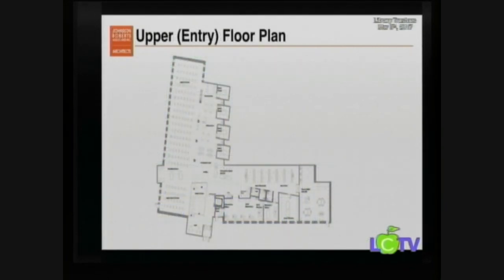So this is the upper floor plan. You walk directly into this from the parking lot. There's no ramps, stairs, or anything like that. You walk straight in. On this floor, you'll find the circulation desk right at the center of the plan, book stacks, adult services, computers, reading spaces, and quiet study rooms over on the left-hand side.